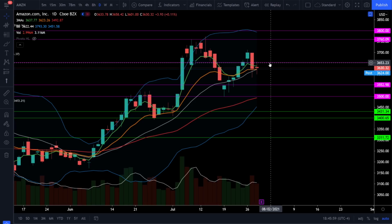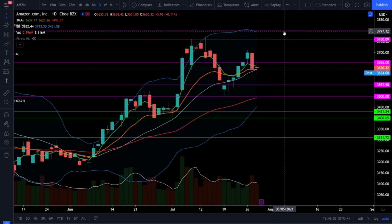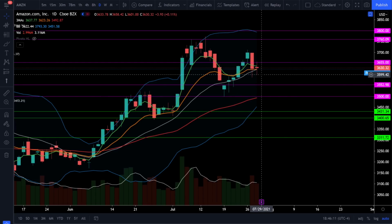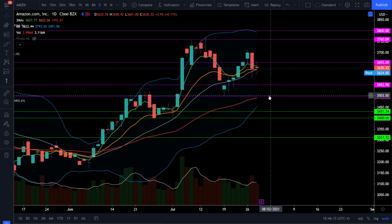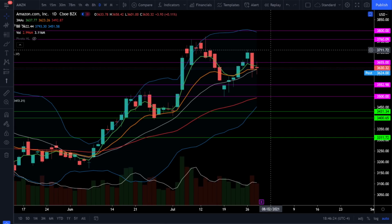The resistance levels above will be 36.55, our previous daily high at 3,700, and our price targets at 3,760 and 3,800. If we do start breaking to the downside out of this wedge, you're looking for support at 3,552 and 3,500, and you can see that 50 EMA is now at that support level as well. So there still is plenty of support to the downside, but if you're bullish on Amazon, you want to see it breaking out and forming a new high and start running up to 3,800.